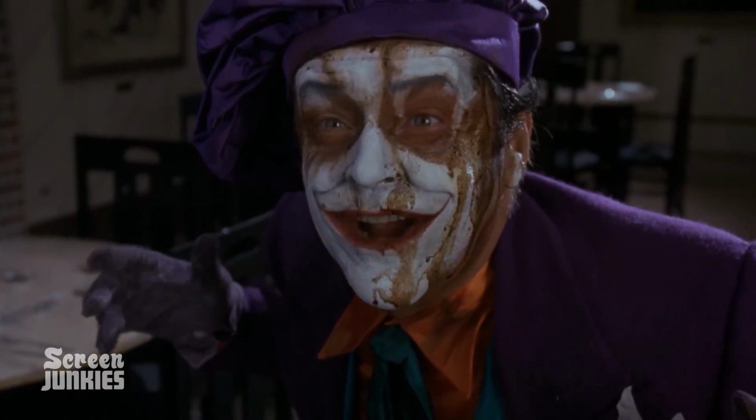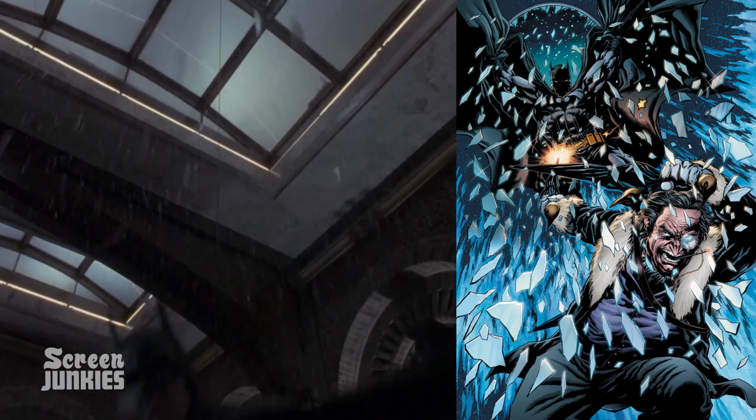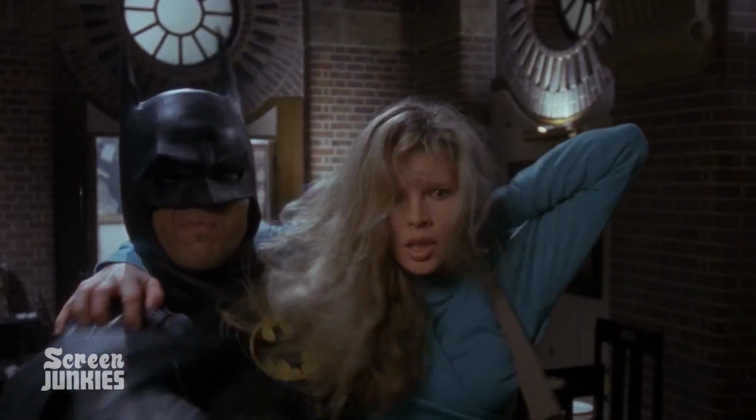One of my favorite moments is the Joker's got Vicky Vale, everyone's been gassed, and Batman breaks through the skylight, and as he comes down, his cape goes out, and it's basically the silhouette of a bat shape. Yeah. That is an iconic image from the comic book, and it really showed this is not the Batman that you were watching on reruns. And I just got goosebumps. It's such a great visual moment.